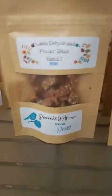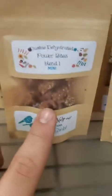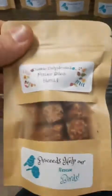We also have the little tiny mini bites for the smaller birds like your budgies and parrotlets that you just want to give them something, but sometimes they don't like the bigger chunks, so we got little smaller ones. These right here, Power Bites. See, these are wonderful little treats too.